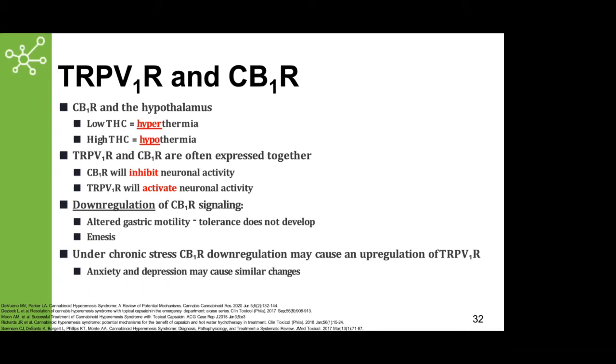I look at this very analogously to our opioids, right? With opioids, we can develop tolerance to the pain relieving effects, but we don't see any changes in the effects on the GI tract, and it will promote constipation no matter what. Same idea here, really. We're going to see an increased tolerance to the effect of euphoria, but it's not necessarily going to result in increased tolerance to the reduced GI motility, thereby potentially promoting emesis.